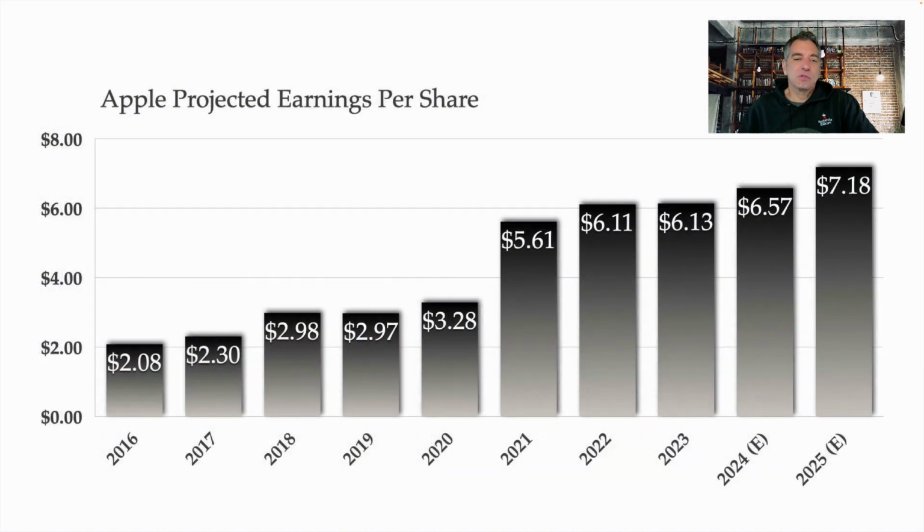Then we look at Apple's projected earnings per share, $6.57 for this year, 2025, $7.18. This particular stock, when you consider that, it's a little overpriced, especially relative to some of the other stocks within XLK stock, the technology sector.